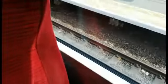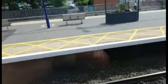This is our train. We're heading to Grantham, isn't that right? Yes. Oh my gosh, look at this. This is our first time going on this new Azuma 800. These seats are so comfortable. Yeah, aren't they? It feels like heaven. It does, doesn't it?